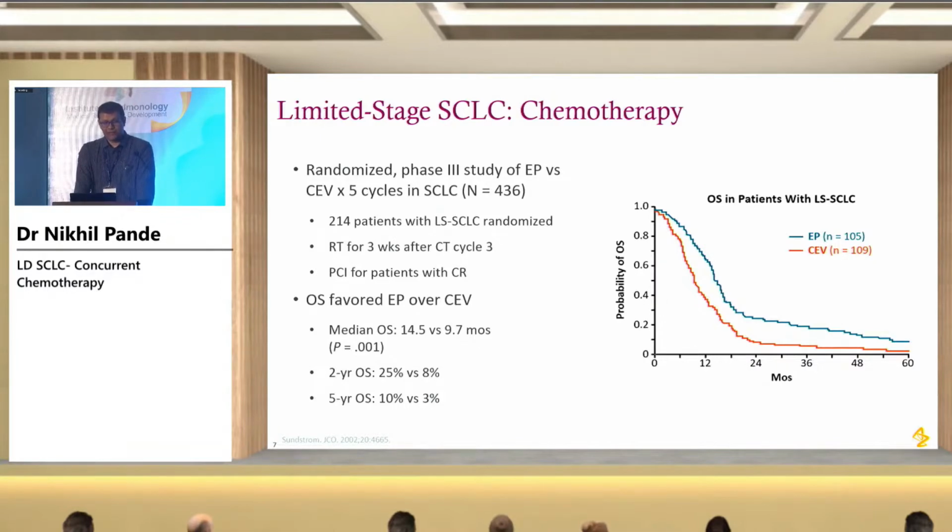OS favored EP over CEV by a big margin. That is, the median OS was 14.5 versus 9.7 months, 2-year OS of 25% versus 8%, and a 5-year OS of 10% versus 3%. So this made EP a standard regimen for concurrent CTRT.